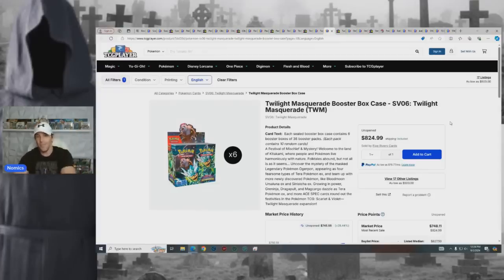This could jump up to be like $1,100, $1,200 a case before we see a reprint. Maybe we don't see a reprint these days. You never know. And so I'm mixed on this, right? You could pick it up. It's a little risky, but I definitely wouldn't be selling, I don't think.